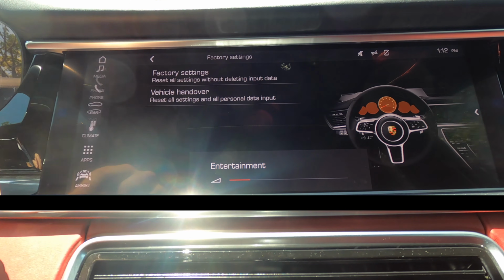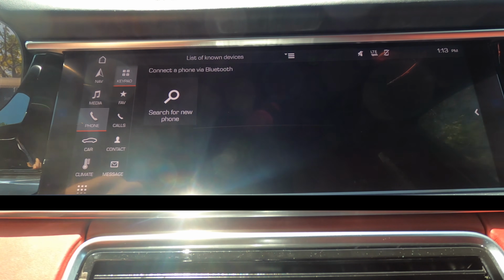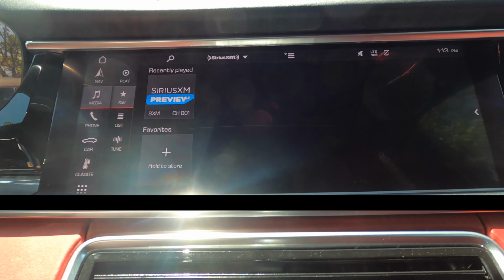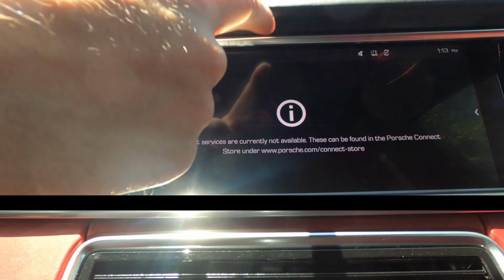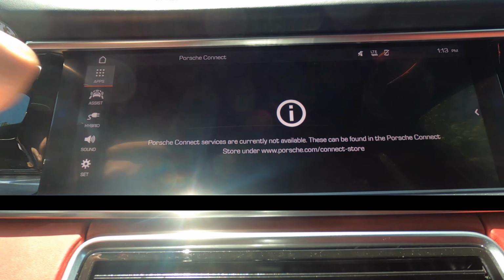Now let's go back up here to the phone. You'll see it's still resetting the system. And now, as you can see, all those phones have been erased. If you had any navigation data, those would be gone. If you were here in the media and you had any favorites set in here, those have now all been wiped, completely gone. Now, if you're here on what we call Porsche Connect, that may still be logged in. If it is, there's going to be a little tab up here. Go ahead and press on that, and you're just going to want to unlink your Porsche Connect.